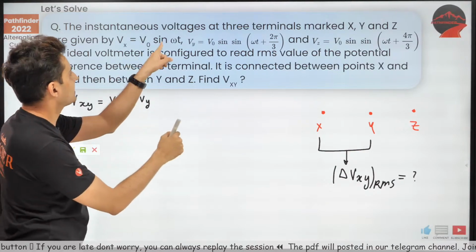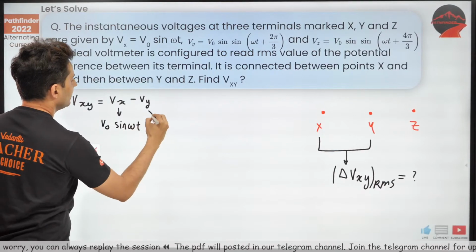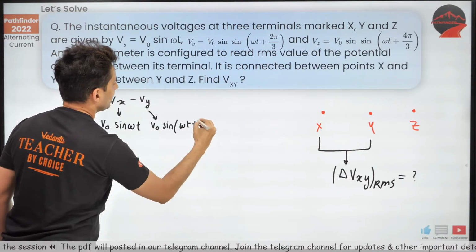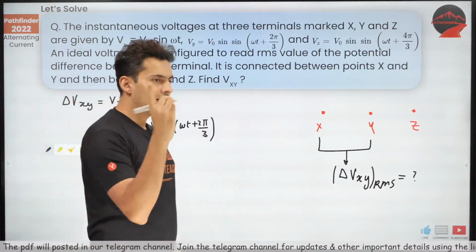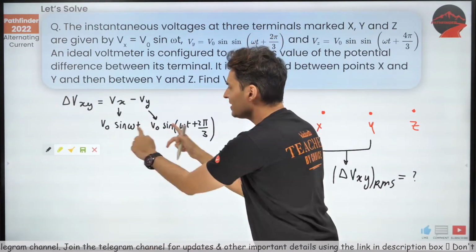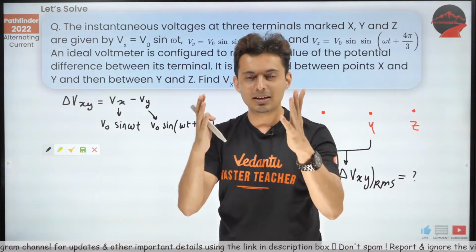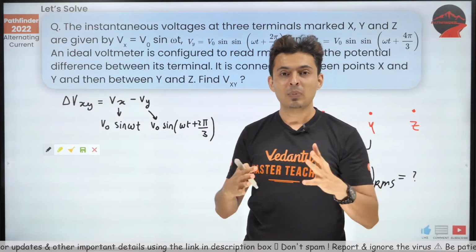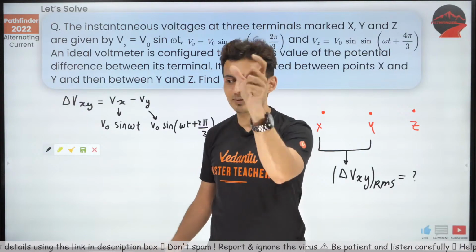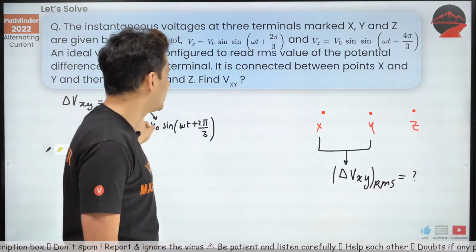Now, Vx is a sine function. This is nothing but V0 sine omega t. This is nothing but V0 sine omega t plus 2 pi by 3. Do you remember waves? Transverse waves, interference of waves. Isn't this like addition of 2 waves or subtraction of 2 waves? Do you remember that? And what you used to do when you had to add or find the interference of 2 waves? You used to use vector addition of the phasors. I hope you remember that. Vector addition of the phasors. That's all you need to do over here.